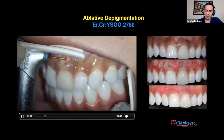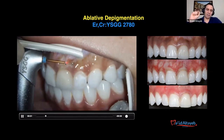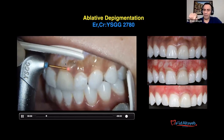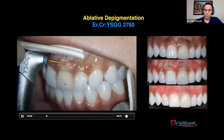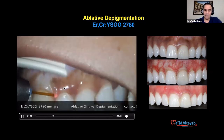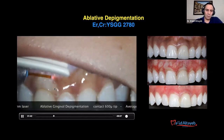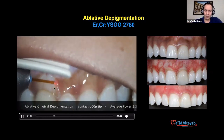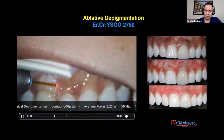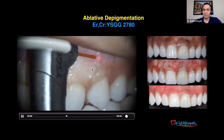While with diode, sometimes this will be confusing. This area is carbonized or remaining pigments. So we keep working with this direction, make the fold. And again, no need to make a pressure and hard contact. With erbium, I prefer something I call near contact. So always you are very near the tissue. And you make this cleaning and the peeling.